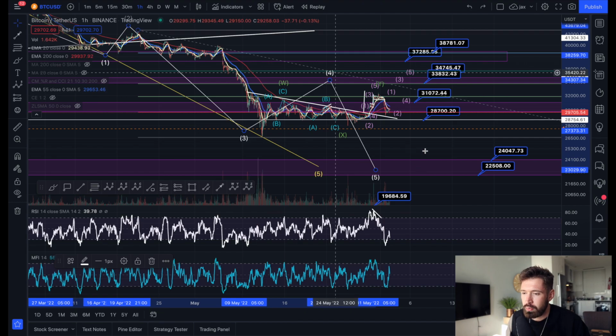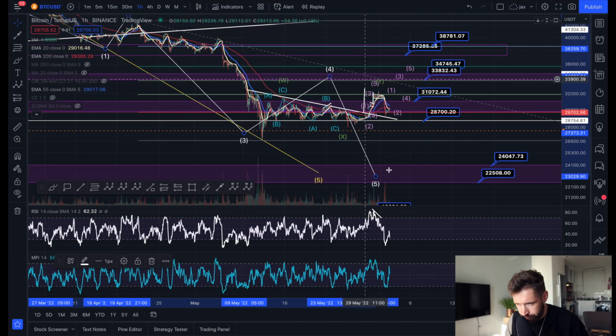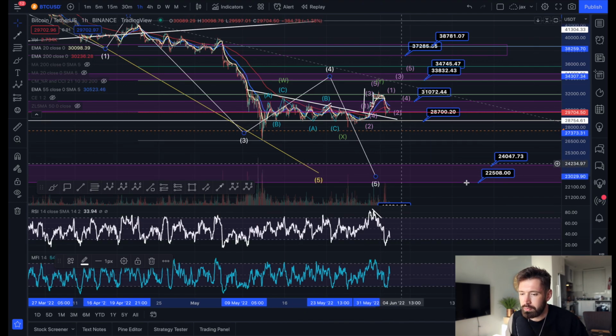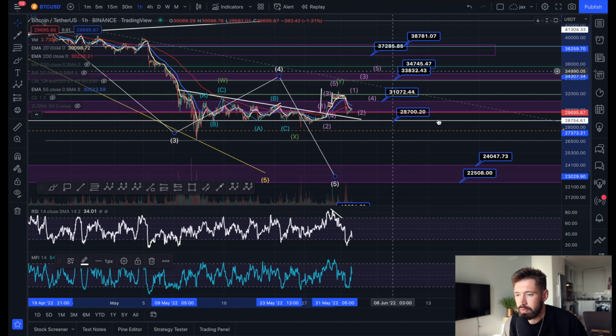So in the short term, really what you want to watch is if 28.6, 28.7 is broken, if that support is lost, then I would expect you to come down for that wave 5 to 22 to 24K. But if we bounce here, then I do think we're putting in a larger ABC to push up to 33 to 34,000 before making our way down to those 22 to 24K price targets. That's it for this one.